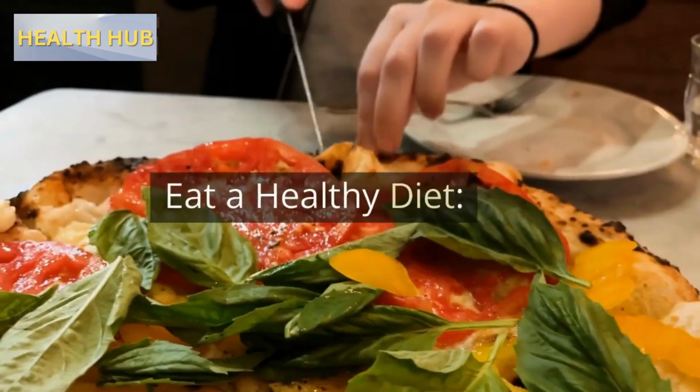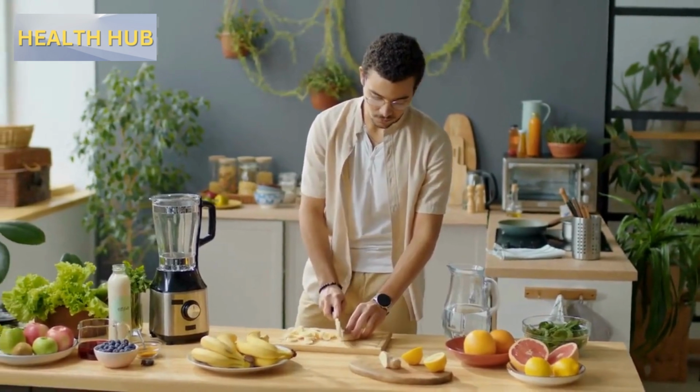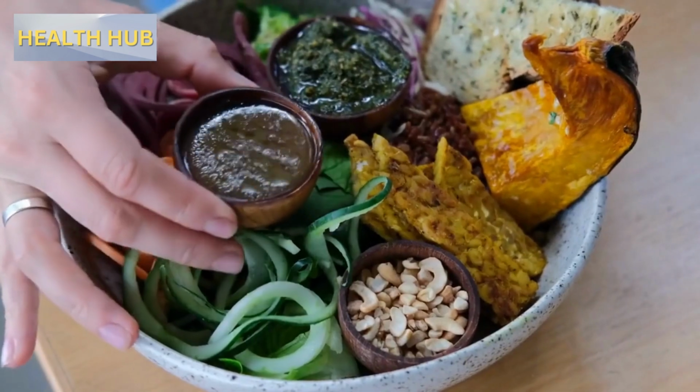1. Eat a healthy diet. The food you eat can have a significant impact on your dental health. Eating a healthy diet that is rich in vitamins and minerals can help strengthen your teeth and gums.